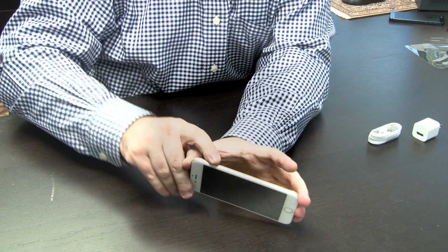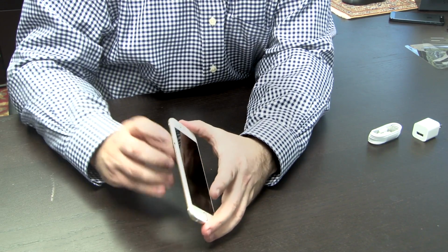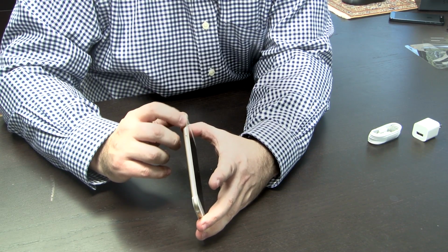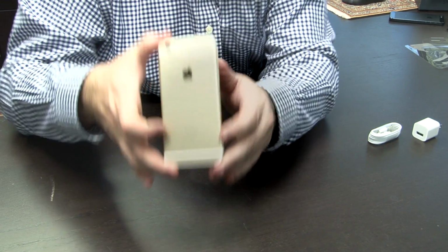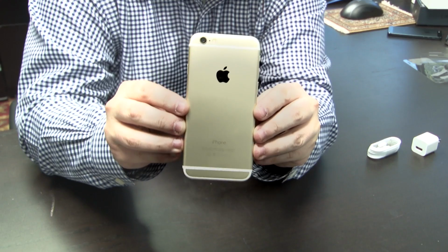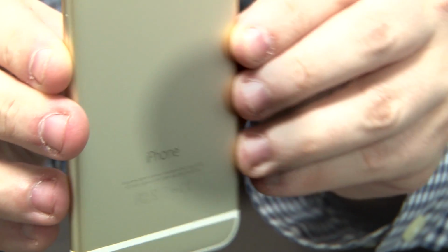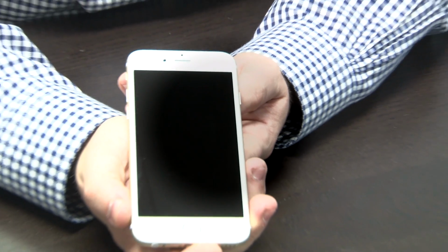It's been removed from the top. SIM cards already installed. On this side of the phone, these buttons remain the same. Volume up and down and a mute. On the back, it just says iPhone. And again, it's the gold edition, which has the white facing front. If I had a choice, I would have gotten the space gray editions.